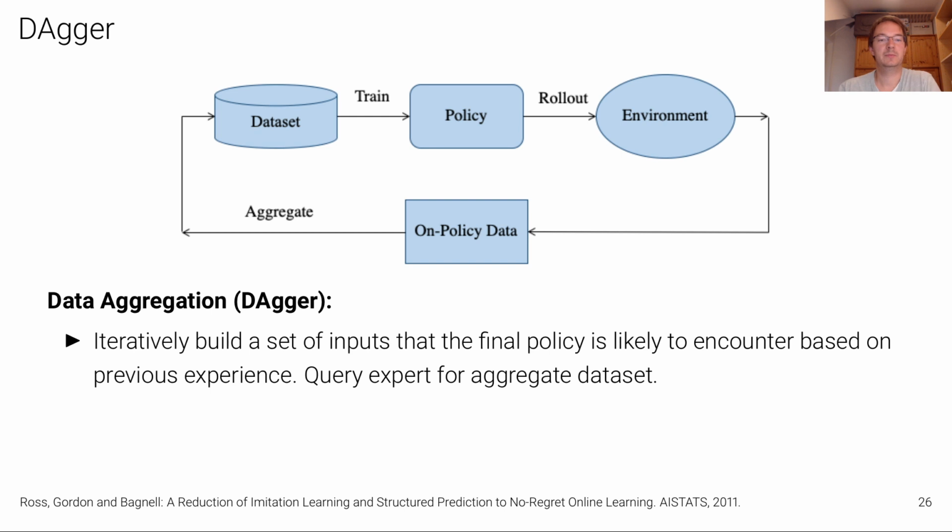Therefore, Dagger has been established as an efficient way of generating more training data in order to avoid such cases. So this is an on-policy method now. It's not off-policy like standard behavior cloning, because once we have trained a policy on an offline data set, we go to the environment, do rollouts, and see where the policy performs well and where it doesn't perform well.